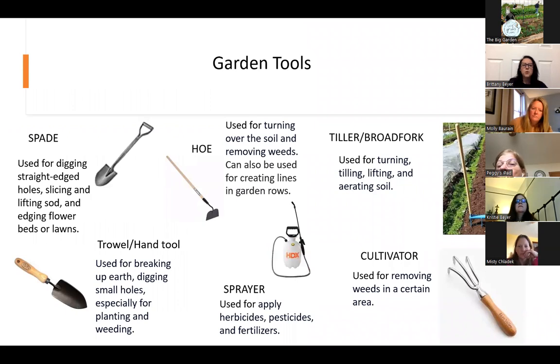All right, so garden tools. Some tools you want to focus on when starting your garden are a spade. A spade is used for digging straight-edged holes, slicing and lifting sod, and edging flower beds or lawns. Trowel or hand tool: used for breaking up earth, digging small holes, especially for planting and weeding. A hoe: used for turning over the soil and removing weeds, can also be used for creating lines in garden rows. Your sprayer: it's used for applying herbicides, pesticides, and fertilizers. Tiller broad fork: used for turning, tilling, lifting, and aerating soil. Your cultivator: used for removing weeds in a certain area.